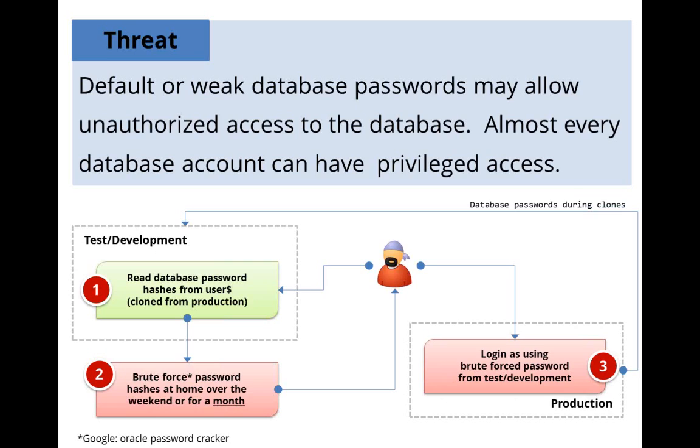All the programmer has to do is go into the test and development environment and read the hashes from user dollar. Fortunately, compared to the application passwords, these are hashes. They aren't encrypted, so you actually have to brute force them. What brute forcing is basically is guessing. I'm trying every possible combination of the password until I can match a password. But it is very easy and very possible to take the passwords home, put them on your home machine, and have the algorithm run over and over and over. It tries millions and millions of combinations. And I'll show you our tool in a minute here, and you can run it for a weekend.